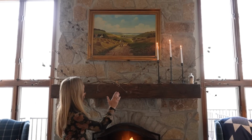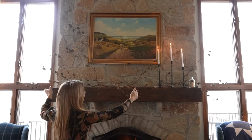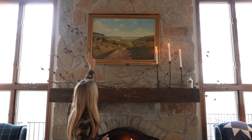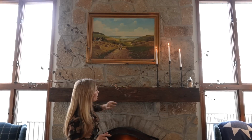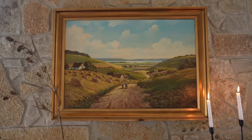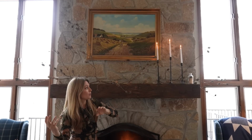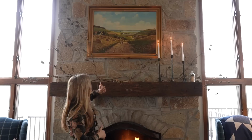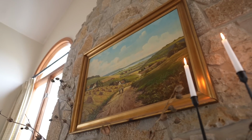But the reason I love it is that if you're standing back, it looks like you're just looking outside. It continues the view from the windows. So the lighting, the blue sky, and just the view is very indicative of what we have just outside the windows. So in the cold winter months, I can look at this and enjoy it, and in the summer, it looks almost like a window to what you're looking at outside. So I was so excited about this piece. It is one of my favorites I have in the house.